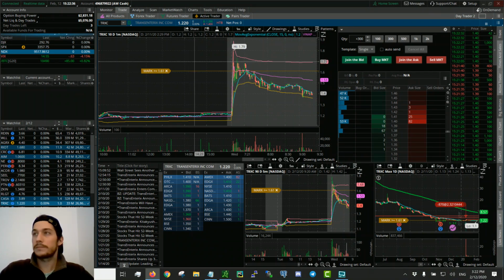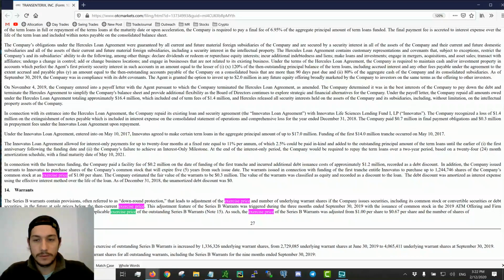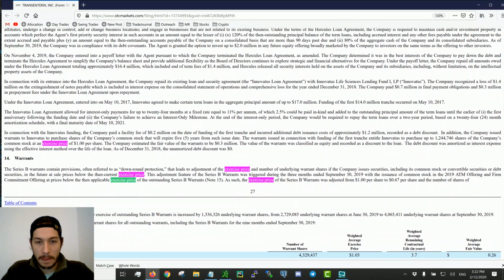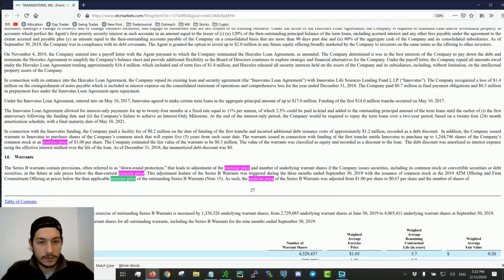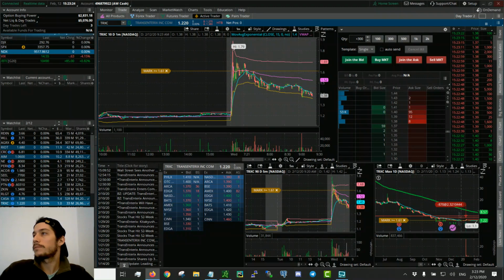Really quickly, here's kind of what I'm looking at. So I'm just going through their 10Q, and you can see that they have some warrants, common stock. Outstanding Series B warrants. Exercise price adjusted from $1 per share to 0.67. So that's where a lot of dilution might take place. You see that they're adjusted outstanding as of September 30th, 2019. So yeah, you want to watch out. Maybe that's why it's having some issues running, because there's just some debt that can be exercised at these prices. So just keep an eye out for that.